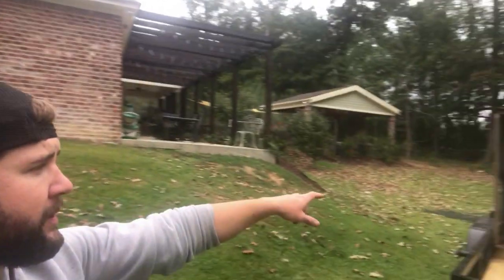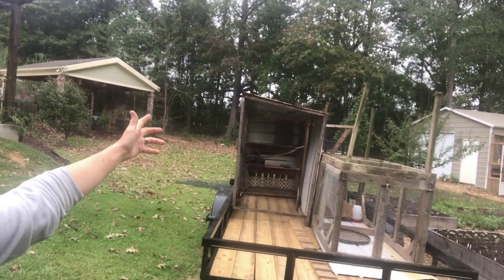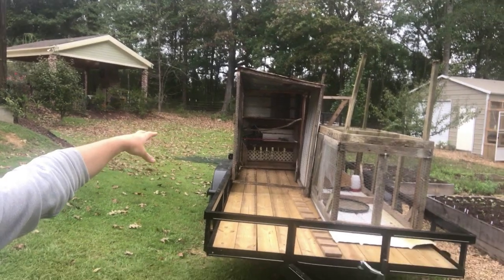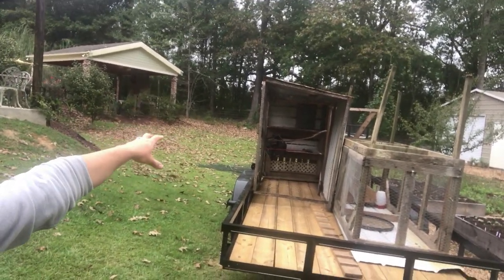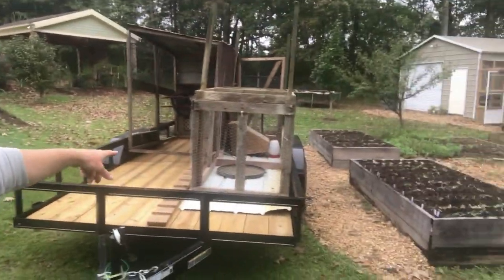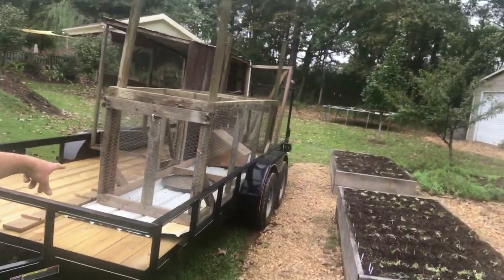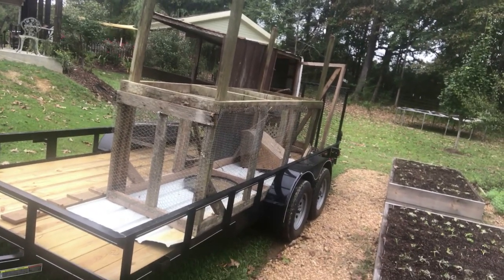We found this old hen house here that somebody was just trying to get rid of for hardly any money. As you see, it needs some work. It's old. It's got a piece of wood missing here, but I can salvage what's there because I paid less than what the wood is worth on it. And then here, this is the old rabbit pen and quail pen that the same guy had. And again, it needs a little work, but I didn't hardly pay anything for it because he was just going to get rid of it.